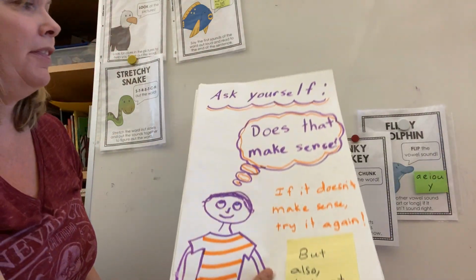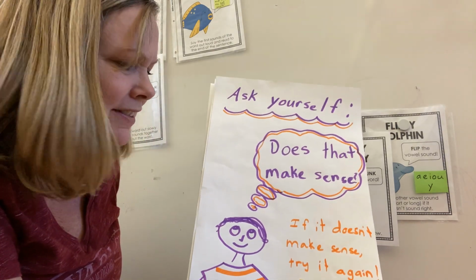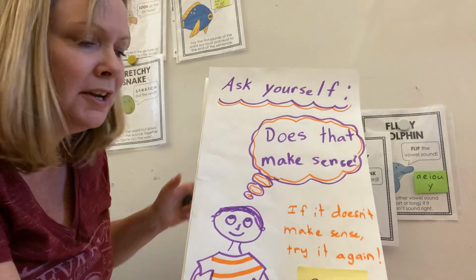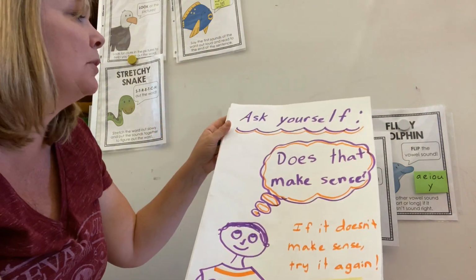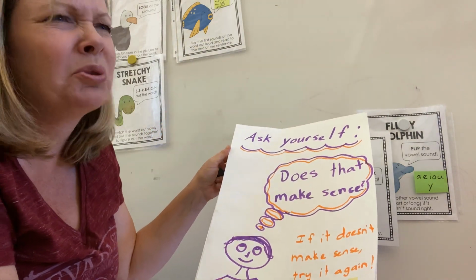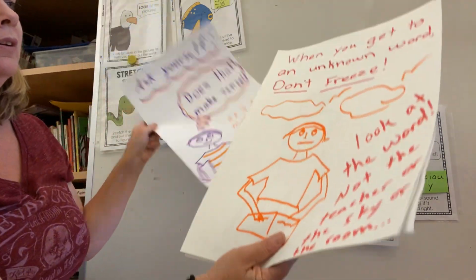This goes along with it. Ask yourself, does that make sense? If it doesn't make sense, try it again. I said, but also look at the sounds, okay? Sometimes when kids read, they just sort of make up what the words say. So you gotta look at the words too. Okay.